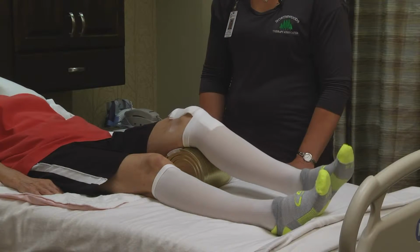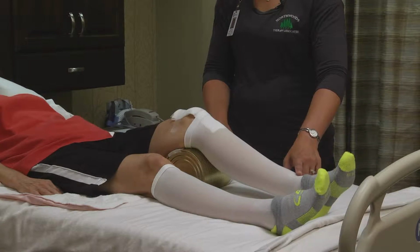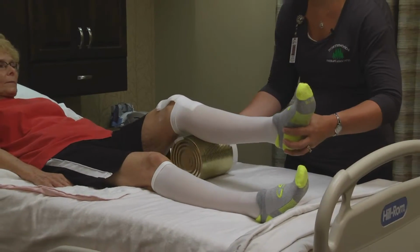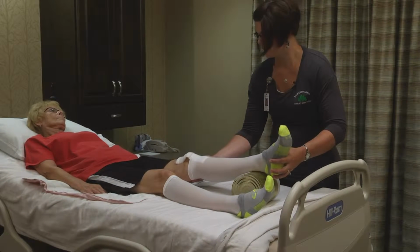Very good. When you're done with that one, you can use this same coffee can, and we're going to pull it right down to your ankle, and we're going to work on straightening your knee. So we're going to lift up that leg, put it under the ankle, and you're going to want to just let that knee straighten.